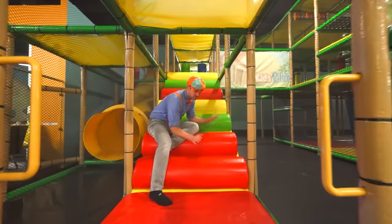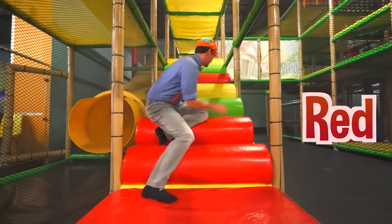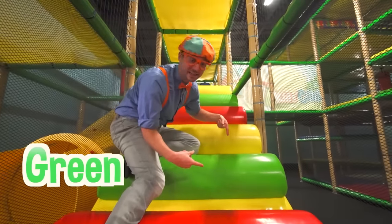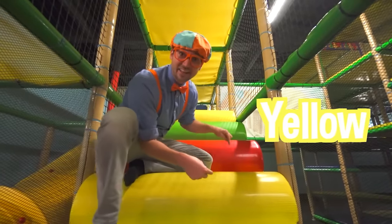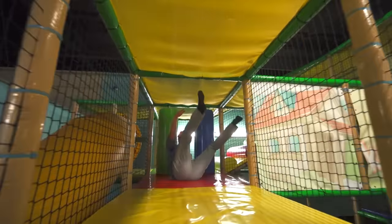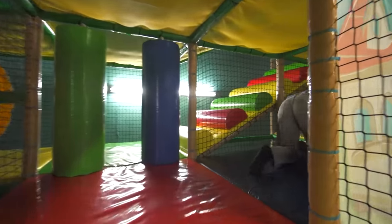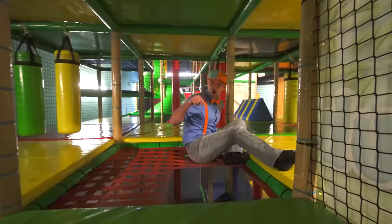Whoa, look at these colorful steps. These are the color red. This step is the color green. And this step is the color yellow. Go over here. Oh, watch out, there's a hole right here.